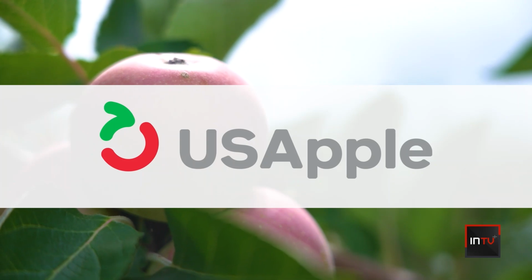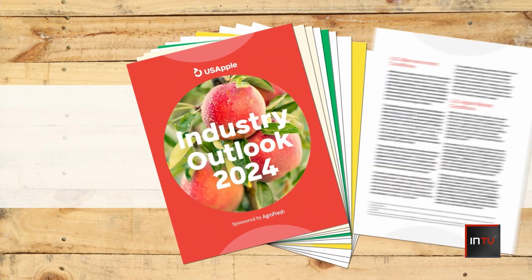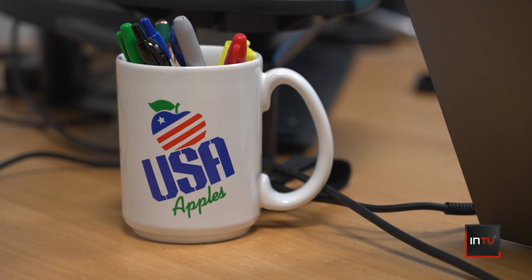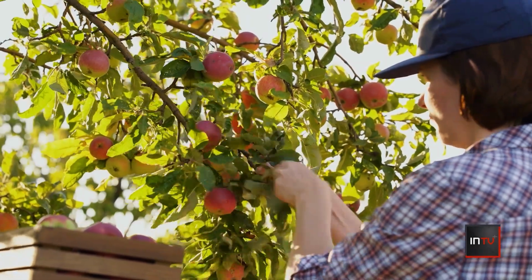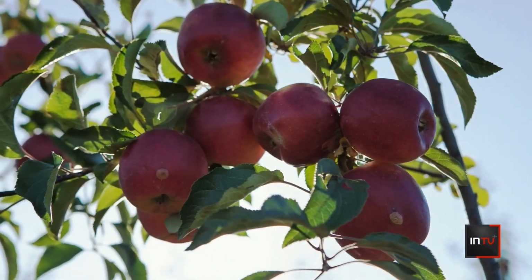The National Trade Association representing apple growers warned in its 2024 Outlook report that domestic agricultural labor is getting harder and harder to find. Every apple in the U.S. is harvested by hand, and that's a lot of hours. We sat down with U.S. Apple's Vice President of Insight and Analytics, Chris Gerlach, to talk about some of the biggest challenges facing apple growers today, from the cost and availability of labor to climate change and its effects on one of America's most consumed fruits.